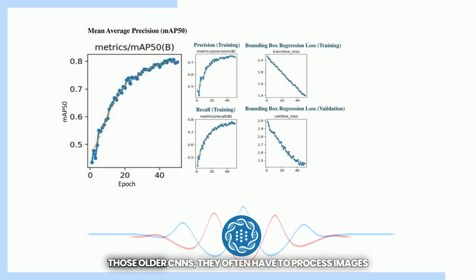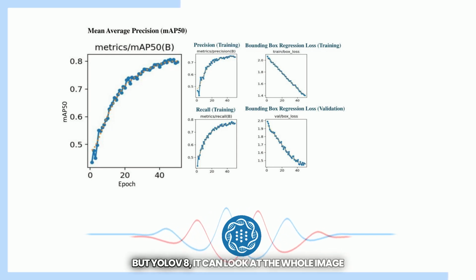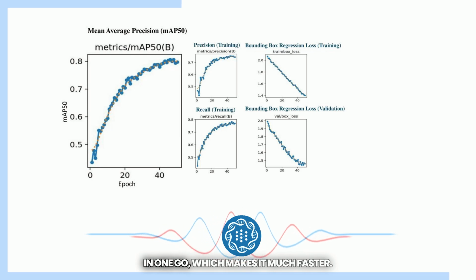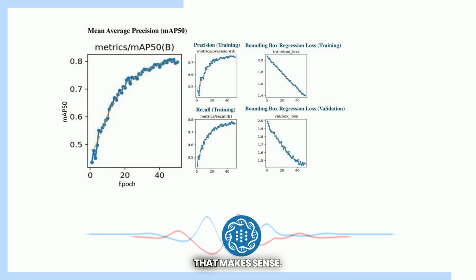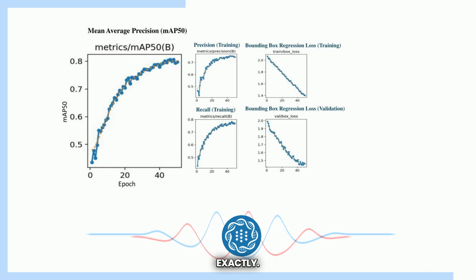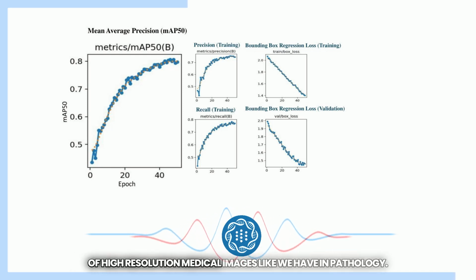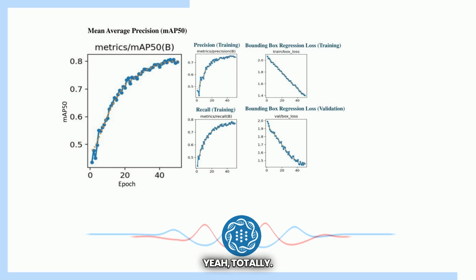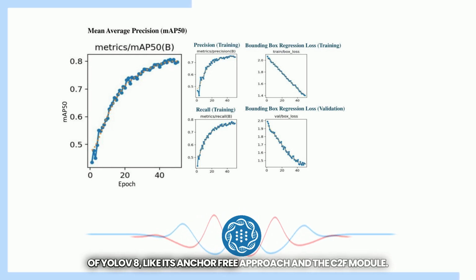Those older CNNs often have to process images in multiple steps, which makes them slower. Mm-hmm. But YOLOv8 can look at the whole image in one go, which makes it much faster, hence the real-time aspect. That makes sense. So it's like it's seeing the whole picture at once instead of having to piece it together. Exactly. And that speed is super important when you're dealing with a ton of high-resolution medical images, like we have in pathology.